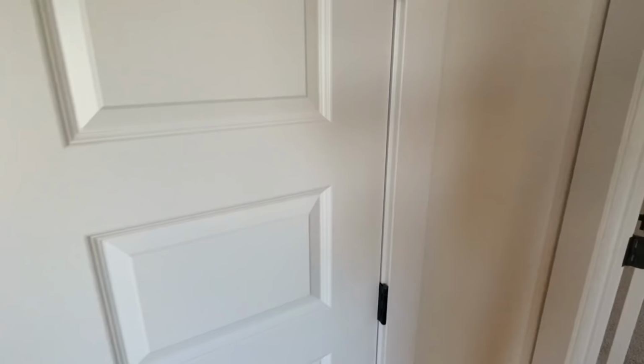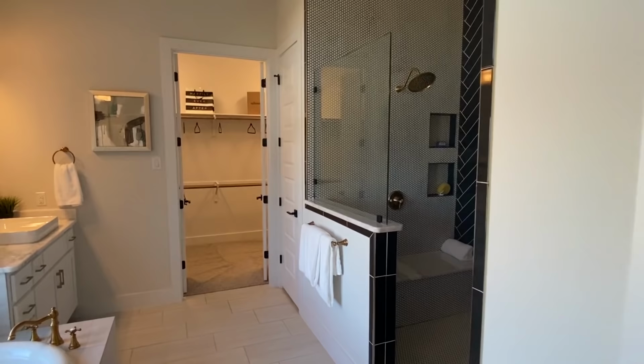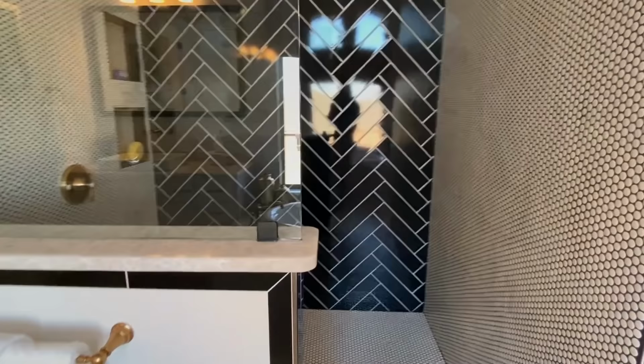Are y'all, this shower, I don't really know how to explain it, so I'm just gonna let y'all look at it. I'm not gonna act like I can go into detail talking about all the features of this. Oh my gosh. Y'all just admire this for a minute.